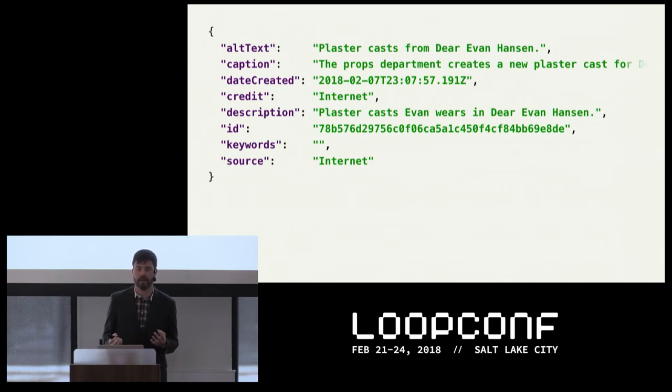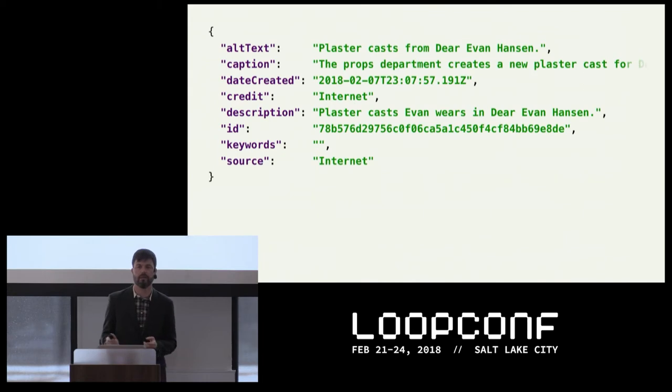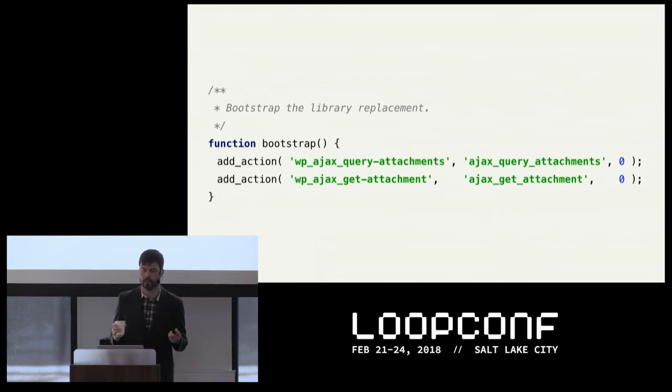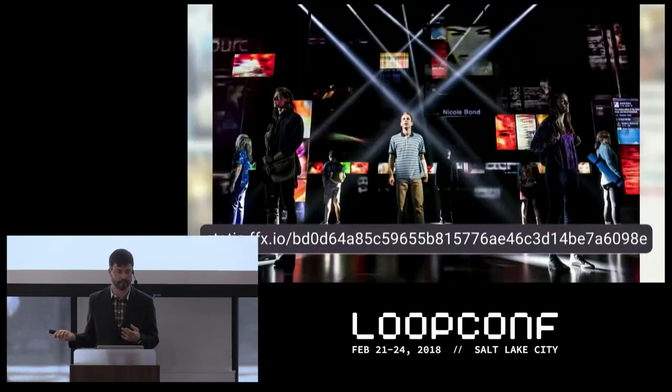Now, replacing the entire media library to refer to a third-party API is a pretty heavy touch. Trust me, I know this. But in doing so, we wanted to write as little code as possible. On the server side, there were two functions that we needed to replace for the handling of these AJAX requests, one each for querying multiple and single attachments. In a roundabout fashion, both of these functions wrap a function to convert a Fairfax JSON response to one that WordPress is expecting.